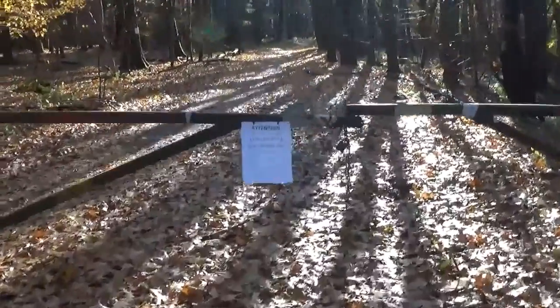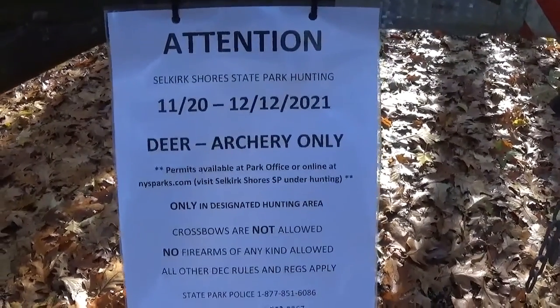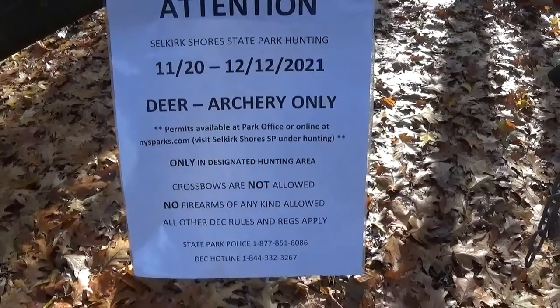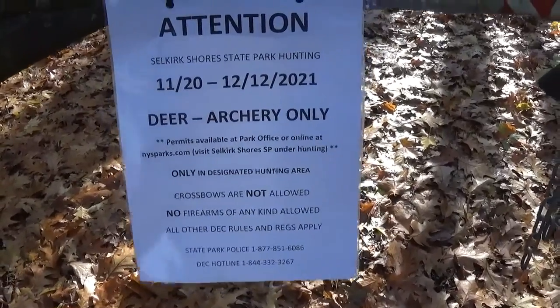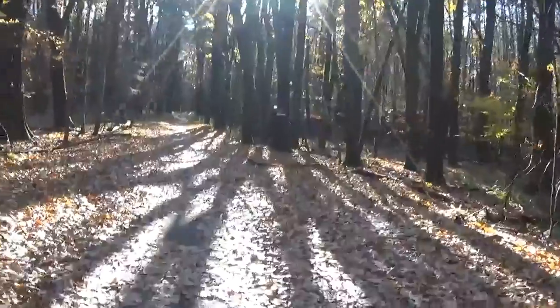So, attention, Selkirk Shores State Park hunting. 11/20 to 12/12/2021. Deer archery only. Permits available at the park office. Only in designated hunting areas. Crossbows are not allowed. No firearms of any kind. All other DEC rules and regulations apply. And that's your hunting parking area.